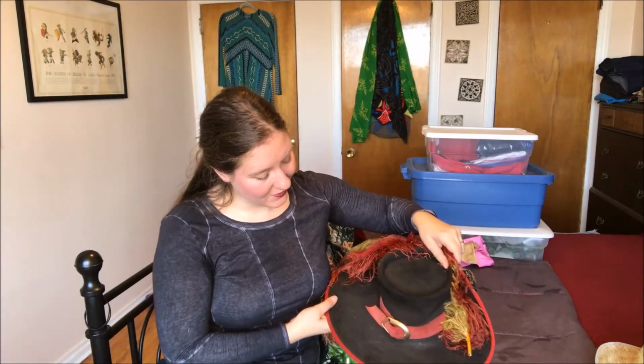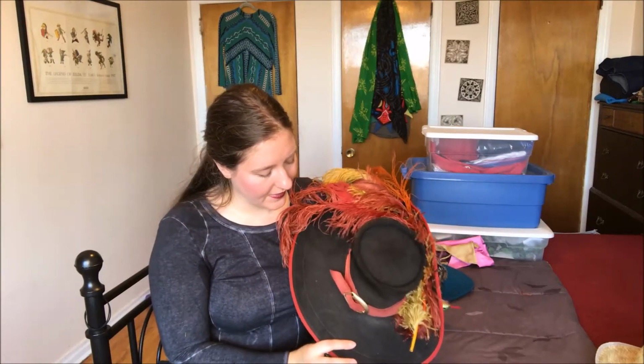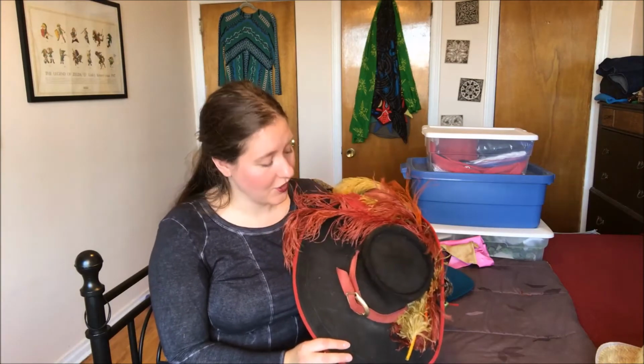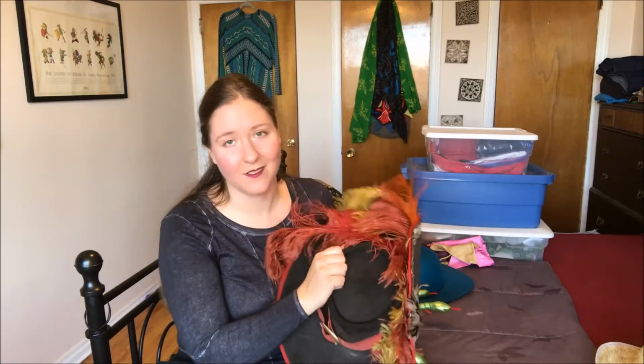And this is my old Cavalier hat. I just don't use it anymore. It was for a show I did a couple of years ago. I should probably just try to sell this because it's still in pretty good condition. I'm just probably never going to use it again, so I don't need to keep this hat, so I'll let that go.